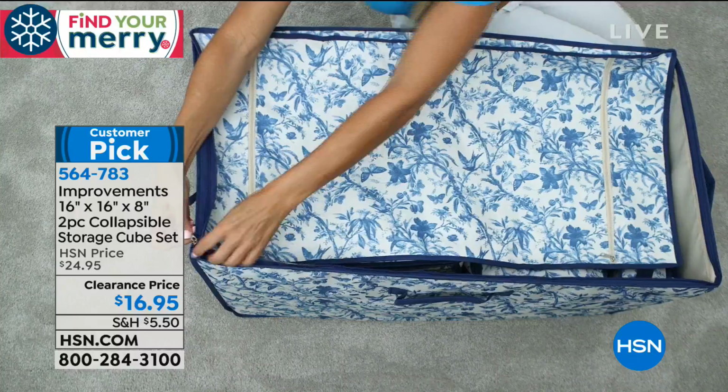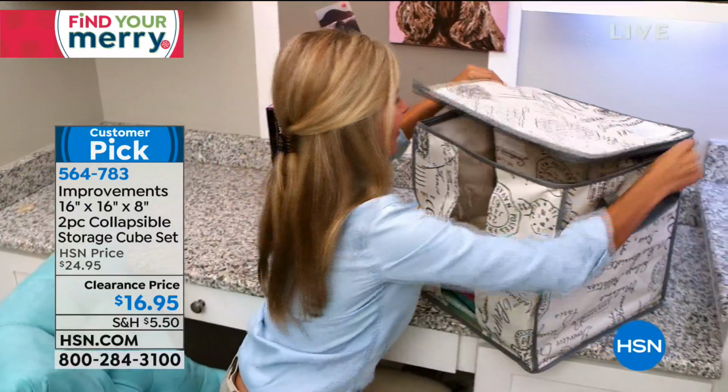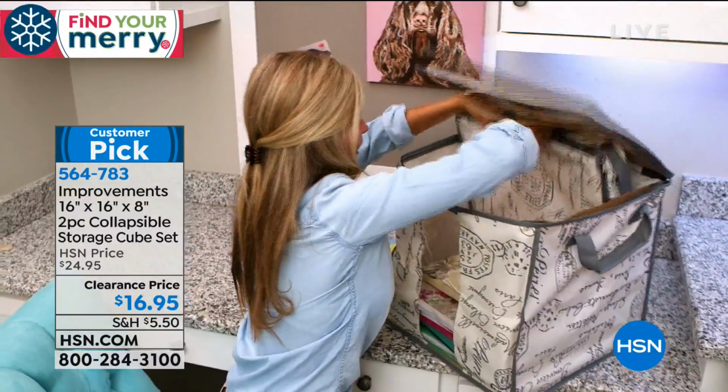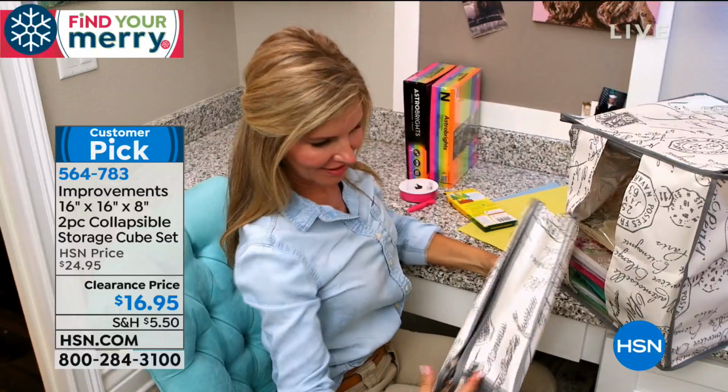You could get one set of the 2-pack and the one you're already getting, and all 3 of them would fit inside, and you could zipper them up if you wanted to. And another customer pick. Fabulous for $16.95, down from $24.95.